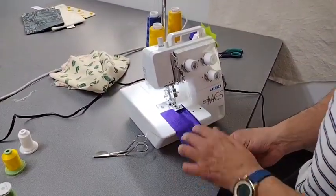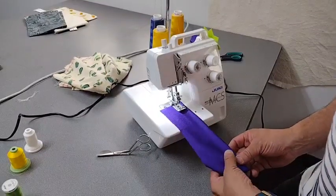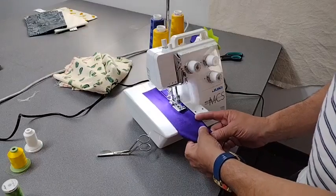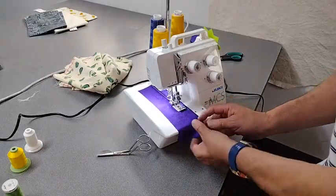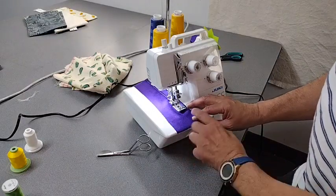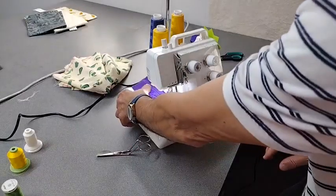Phyllis is reminding us we need to talk about the Outlight. The Outlight is wonderful. She got hers. And the air floating feature is slick. Yes, it is. It is the coolest thing. And when I'm able to get a new serger, it's going to be a must-have.